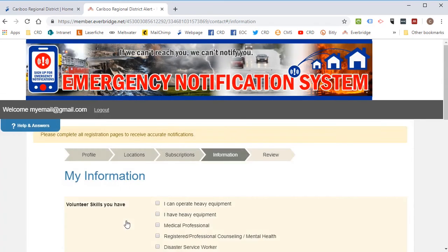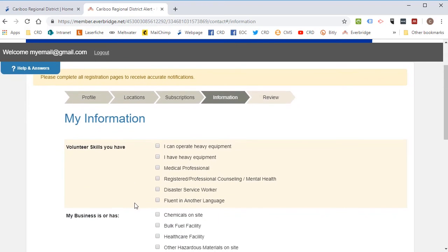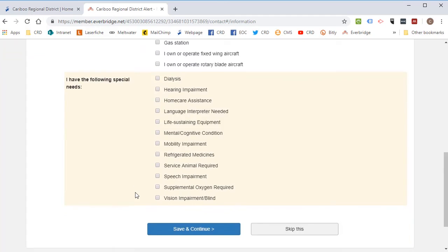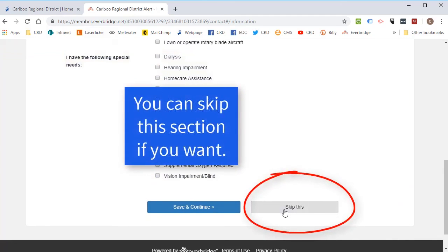On this page, you can fill out any information that you think would be helpful to us. We have a bunch of different options that could help us in case of an emergency if we needed to take stock of the different resources that are available in our communities. If you don't want to fill this out, just feel free to skip.